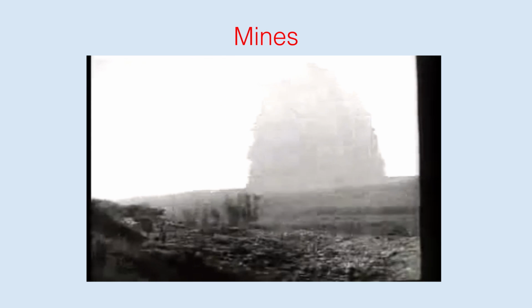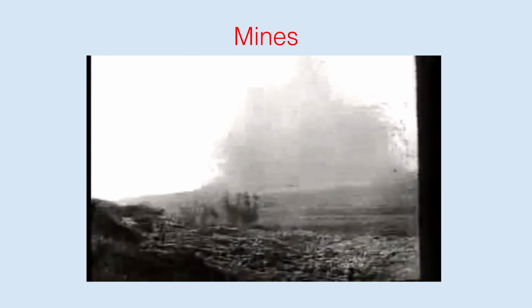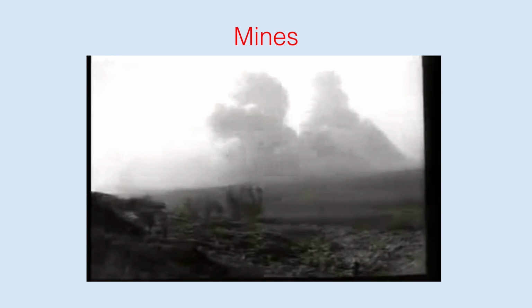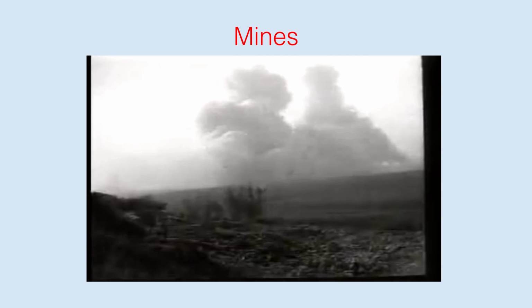Mines were also used in World War I. With a mine, you would dig a tunnel that would go all the way under no man's land and plant explosives under your enemy's trenches. This was normally done in a key defensive position. When the mine was detonated and exploded, it would then kill all the soldiers in that area. The mine we're about to see here was actually exploded on another battlefield on July the 1st. There were 2 mines that would be detonated on the battlefield at La Boisselle.